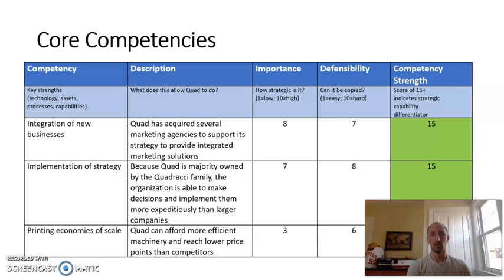Quad has three main competencies that I've identified, those being integration of new businesses, implementation of strategy, and printing economies of scale. For the first two competencies, those are really the strengths of Quad. Printing economies of scale is not as significant. This is not really aligned with their strategy of focusing on higher profitability integrated marketing. But they have effectively acquired new businesses that align with this and integrated that to their existing business. And then also they've been able to successfully implement their strategy primarily because they are a majority family-owned organization. It allows them to decide and approve and implement actions quickly.